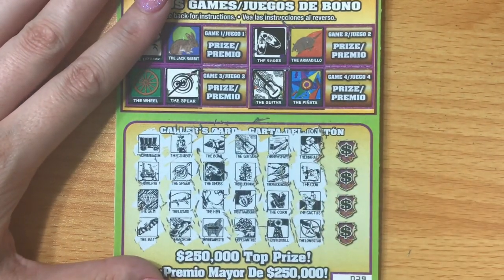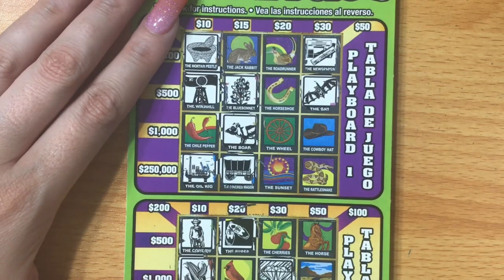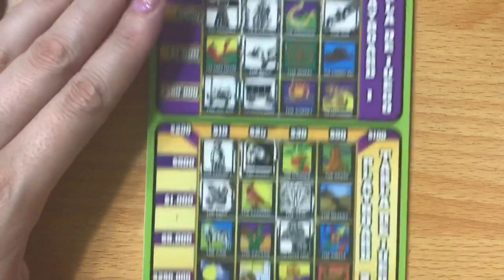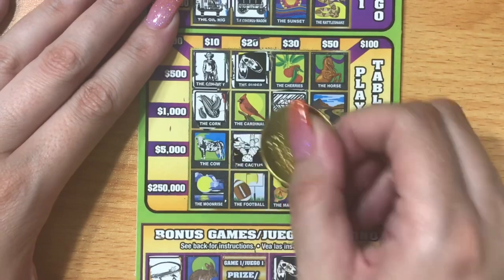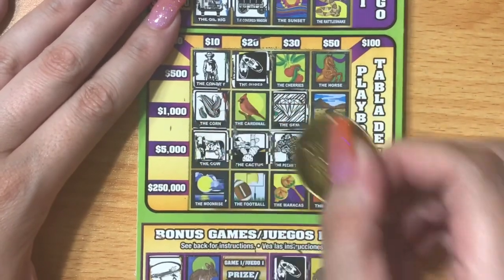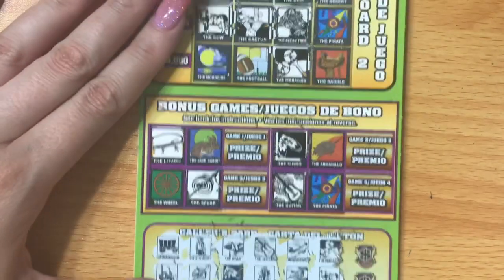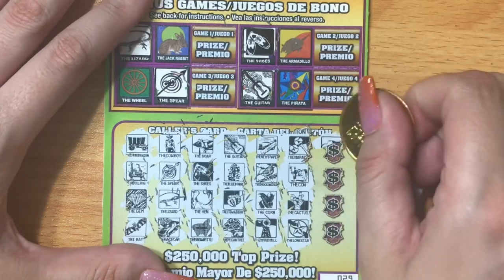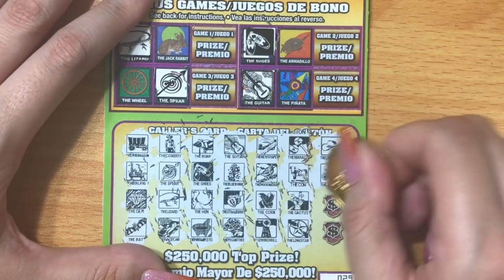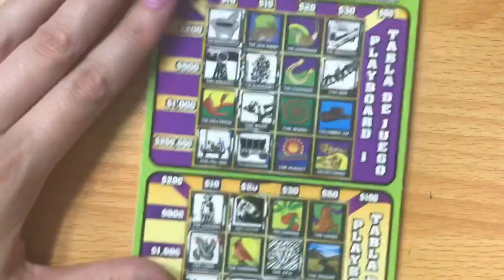All right, the maracas, the cow, the cactus, the lone star. Cactus, moo-moo cow, maracas, no lone star down here. Nope. Last four: cowboy hat, bicycle, cardinal, and spur.